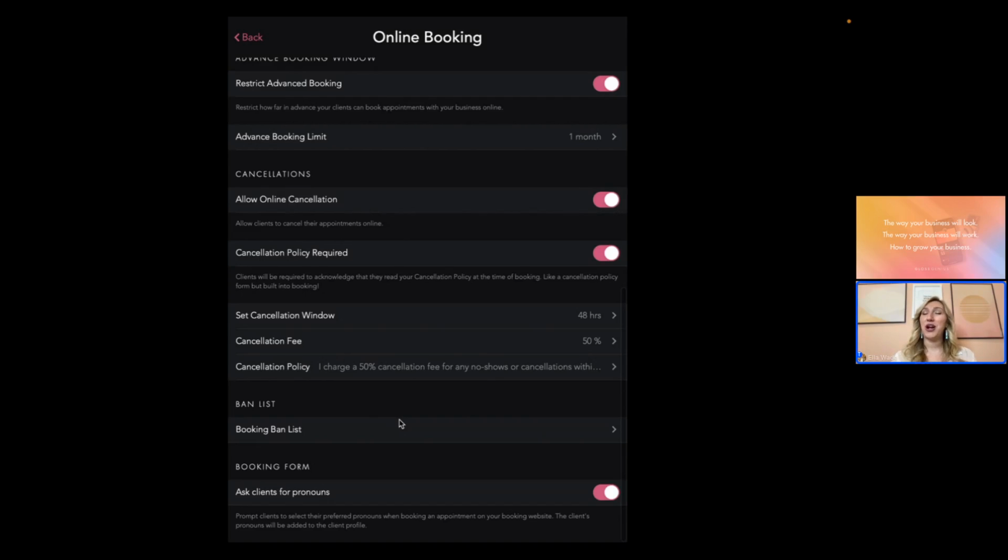We even go as far at GlossGenius to take into account somebody's IP address that they're trying to book from, which, if you aren't aware, is like their personal address that's linked to their cell phone or their mobile device. And if we recognize that on a banned client, we'll still be able to catch them even if they're typing in a different last name.